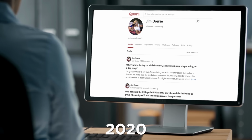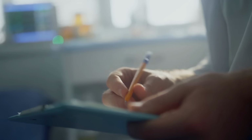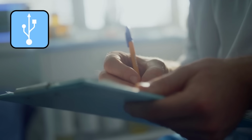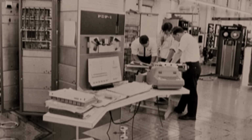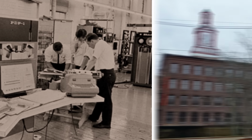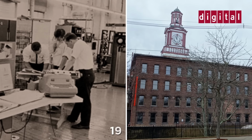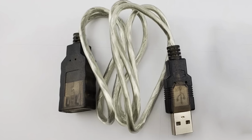In 2020, Quora user Jim Dowse claimed that he was the designer behind the elusive USB symbol and that the real meaning behind it was a far cry from the suggested theories. Jim claims that he came up with the symbol while working as a technical illustrator at the Digital Equipment Corporation in the 1980s, and it was later assigned to the USB, which was invented in the 90s.